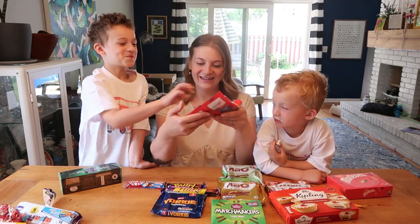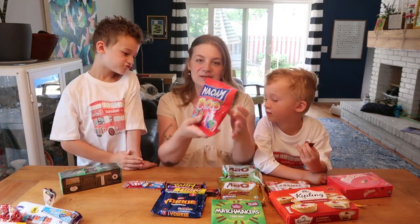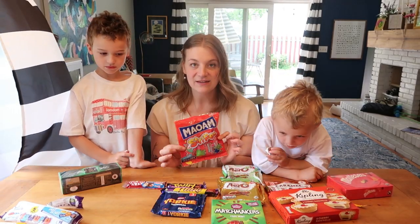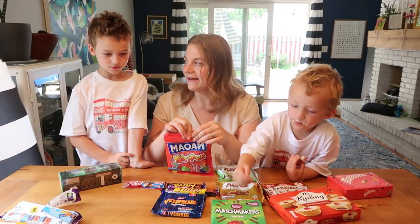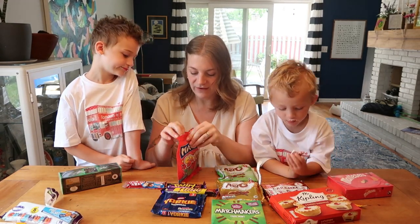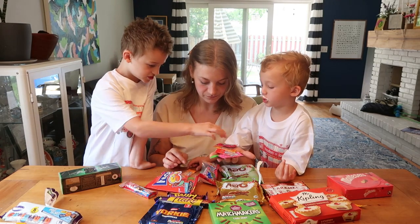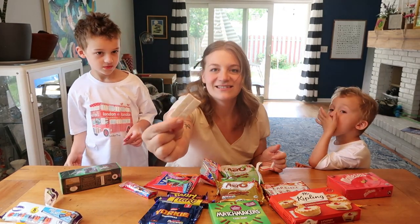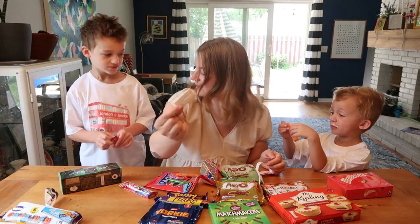All right. We have some stripes. Mullen. And I think that these are going to be kind of like either Laffy Taffy or like Airheads. But I'm not sure, so we'll find out. Or cherry. Okay. I'll do strawberry. So this is what mine looks like. What does yours look like?